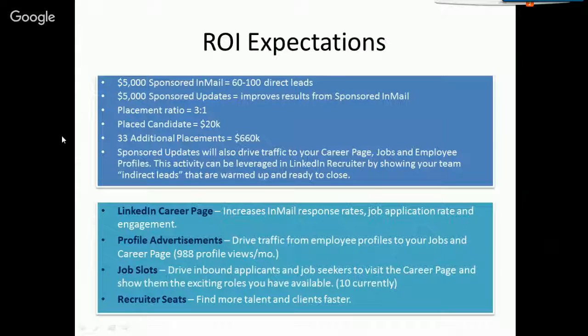And if you want to go bigger, we can, or if you want to just focus on getting a handful of direct leads, 100, 150 or so, I think that'll be plenty. It'll be super successful. We're very confident in that. And then I broke down below here, the career page influences in-mail response rates, your job application rate, and general engagement. So your recruiters and the activity they have now should be improved. Their ratios and their responses should improve by having that career page. So they're going to be more successful on top of the additional revenue we're going to drive.